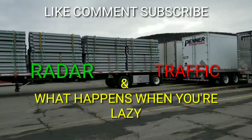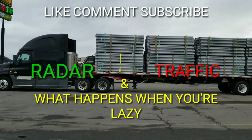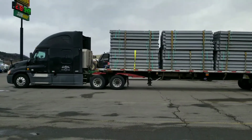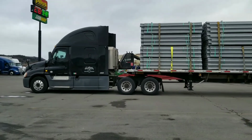Good morning. Alright, so here's our load. Spectacular. Just another load of pipe. Got my brand new strap there sticking out. Just got done tightening it up, checking my lights. Gotta check the front real quick. Alright, so that's all done.